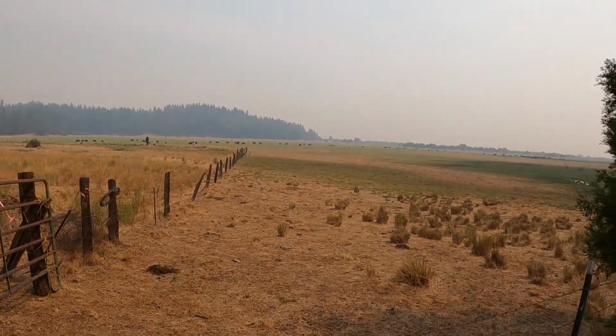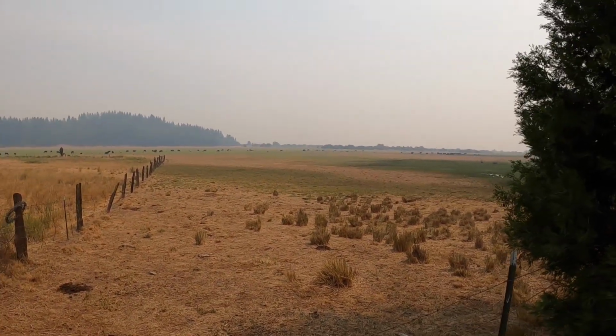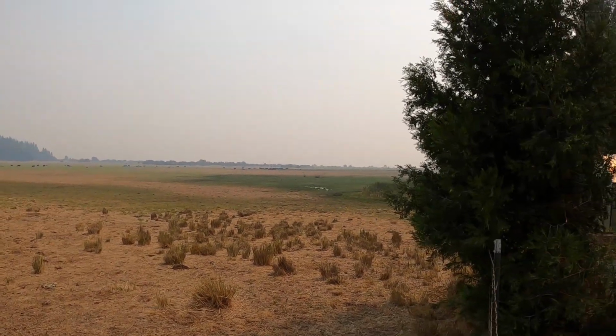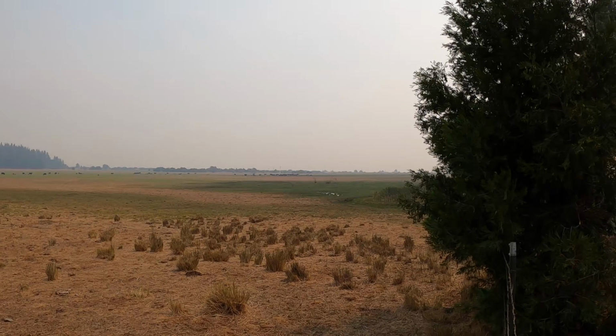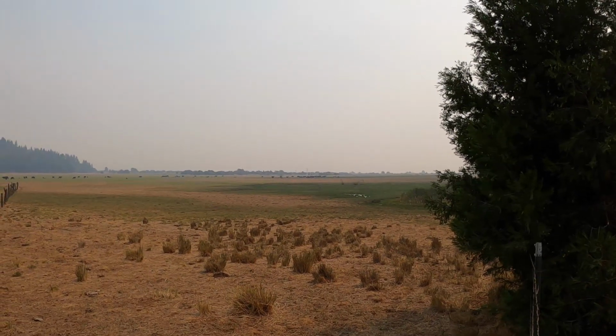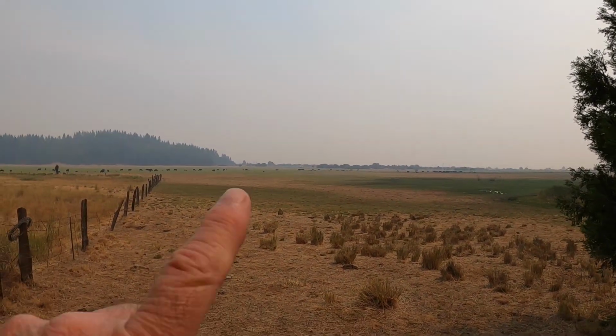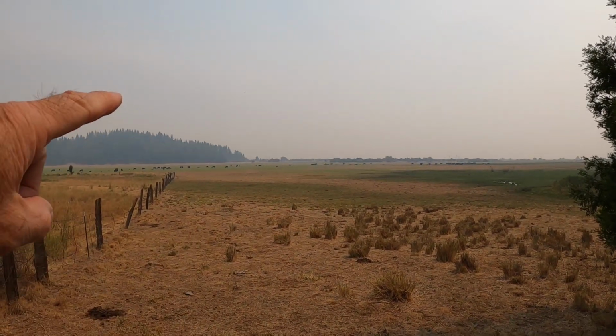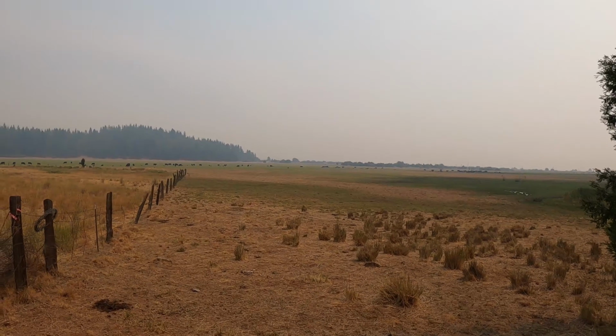Now, if it was clear and you could see across the valley, there would be fire visible, or burned areas anyway, on the mountain over there. On the other side, there's mountains. And then Taylorsville, which is right down there, is being threatened by this fire that's up on the other side of Jura.